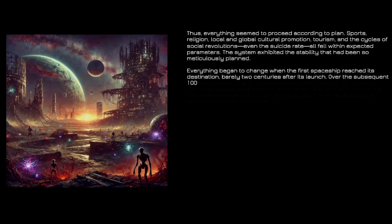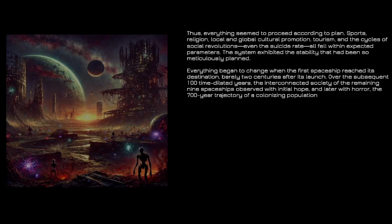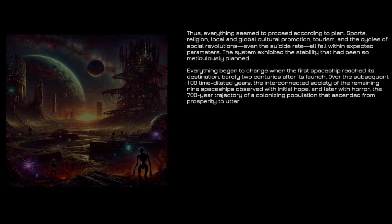Over the subsequent 100 time-dilated years, the interconnected society of the remaining 9 spaceships observed with initial hope, and later with horror, the 700-year trajectory of a colonizing population that ascended from prosperity to utter extinction.